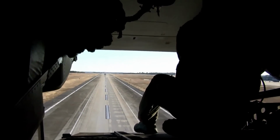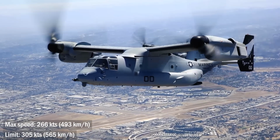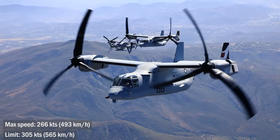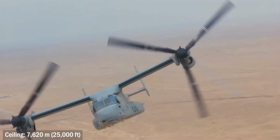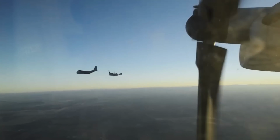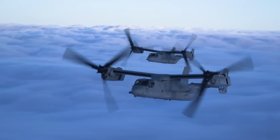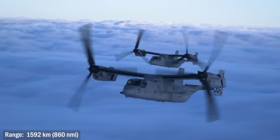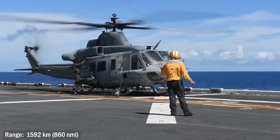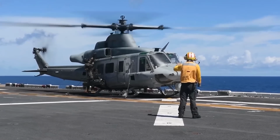This gives the flight performance that the military dreamed of, a maximum speed of 266 knots with a limit of 305 knots, a service ceiling of 7,620 meters, close to turboprop performance. In addition, one more indicator, usually hardly noticeable next to speed records, but perhaps even more important. The flight range with a normal load is almost 1,600 kilometers, which is several times farther than conventional helicopters, and this is not including aerial refueling.